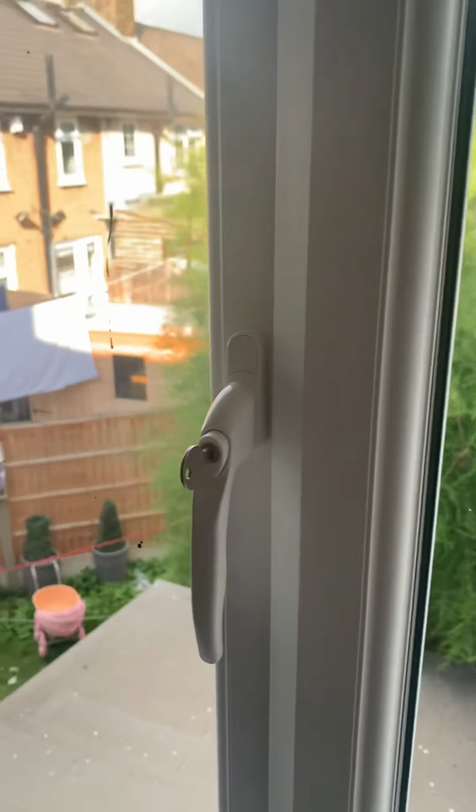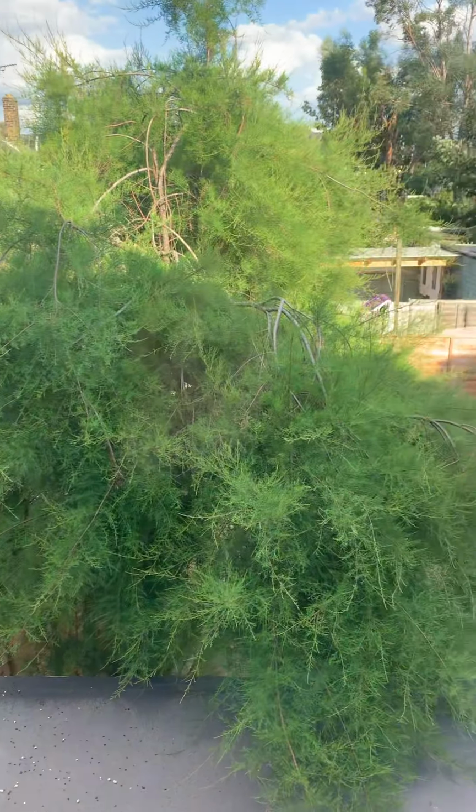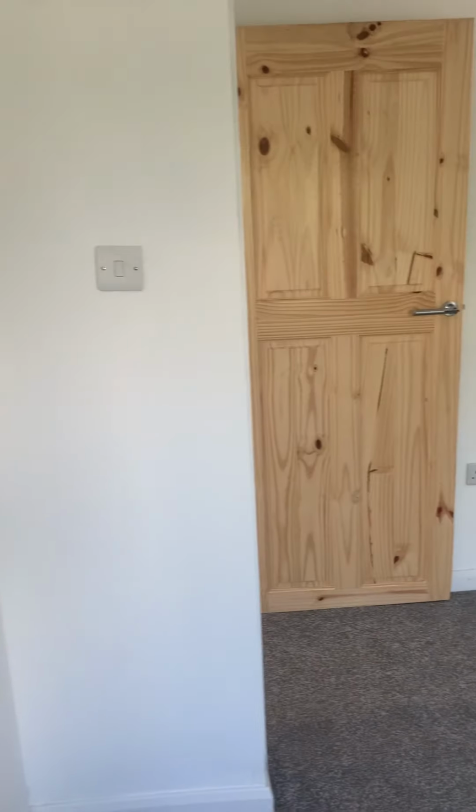So it's quite built up around here, as I said. Anyone who knows the area knows it is a built up area anyway. But it's actually really, really quiet around here. Not a lot of cars come down here. It's not a cut through or anything. It's one of the back roads in Dagenham, which is really good.